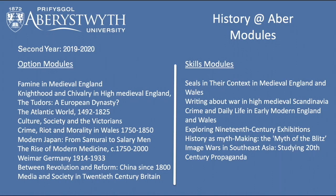These change every year. So if you want to have a look at what kinds of modules are available, Google modules history at Aberystwyth University, and it will give you the list of the types of modules that are available this year and next year. As I say, these change year on year depending on which staff are available. But there will always be a range of medieval, early modern, and modern option modules which specialise either in a particular time or a particular place or a particular theme. And these are usually taught by one member of staff and it's very close to their specialism usually.